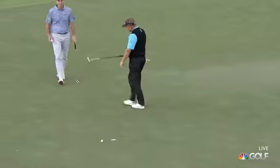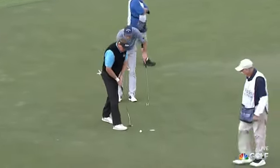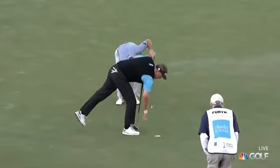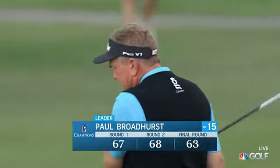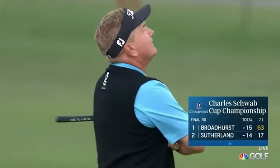Lost it right. Moved all the way across the hole. I think he didn't have enough pace. It looked like he started maybe around left edge, Kurt, and just ran out of gas. At that pace, you had to get it a couple balls left, but boy, what a finish that was for Broadhurst. 63 is the low round of the week at the Charles Schwab Cup Championship for Paul Broadhurst.